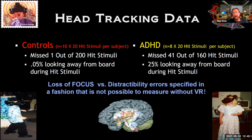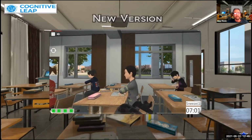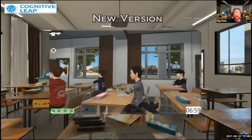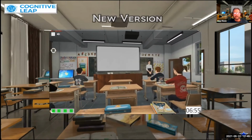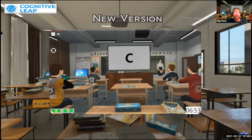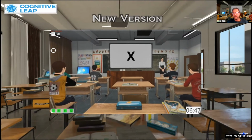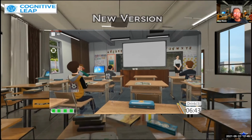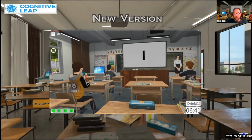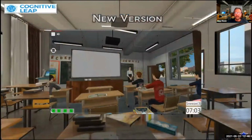And so anyway, when I met up with Jack, this is what ended up getting created. This is an older version, I think, Jack. I think this is 2018. But we built out the classroom similar to how it had been created before with a wider range of distractions. And now we're building a variety of other types of tasks in the environment. And the good news, I'll stop there.